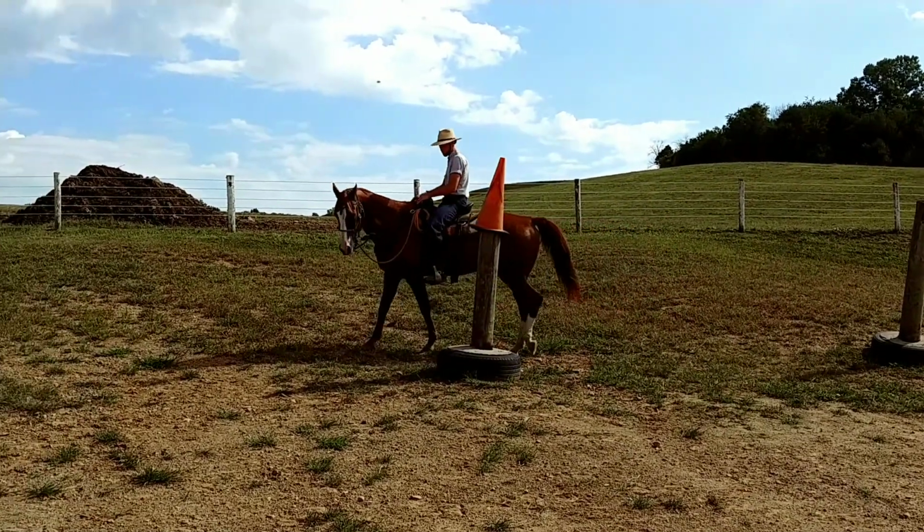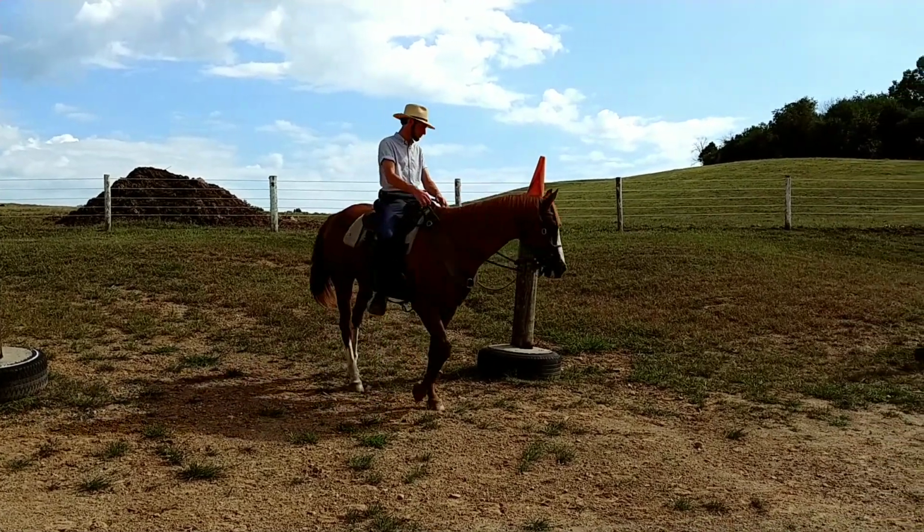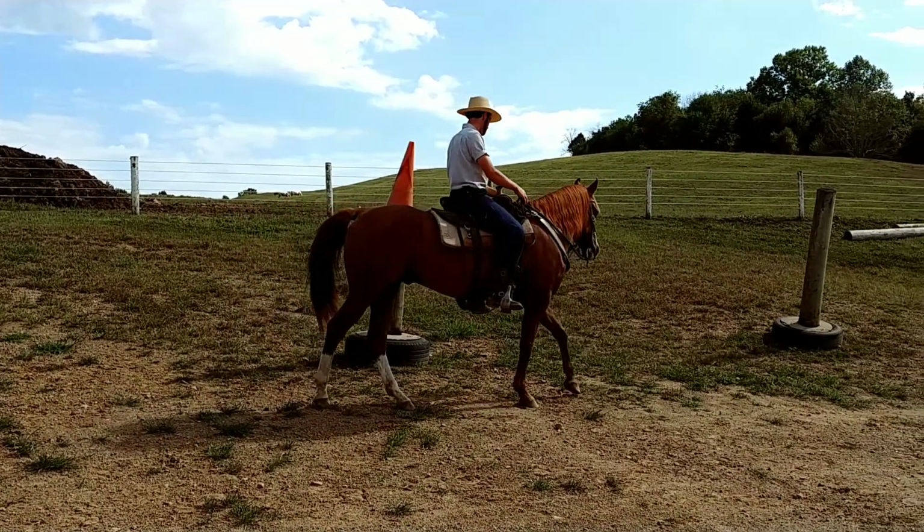The horse has been trained or schooled to go where you look. Look how Johnny looks where he wants to go, and the horse will follow.